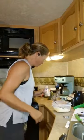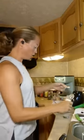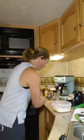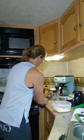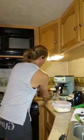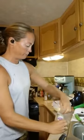And we love it. And I'm doing 1/2 teaspoon of the garlic powder. This is the organic. All of these I bought at Walmart. And it's the garlic. And then I need the onion powder, which is right here. This is 1/2 teaspoon also.